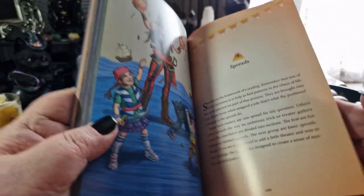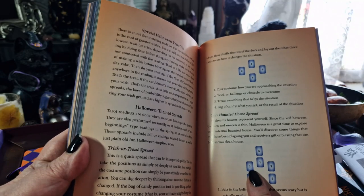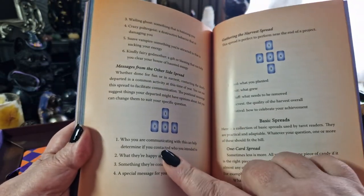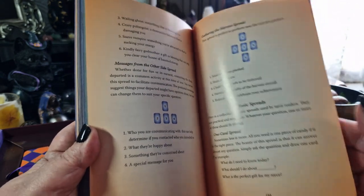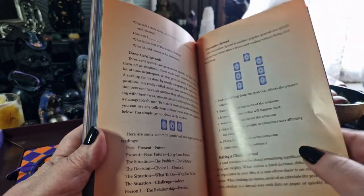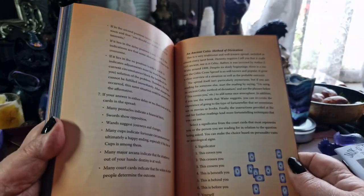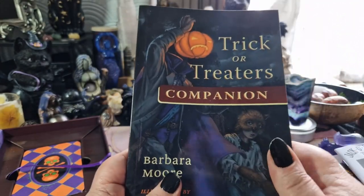and there's a whole section on spreads, all of them Halloween themed. So you've got a 4-card trick or treat, a 6-card haunted house spread, a 4-card messages from the other side, a 5-card gathering the harvest, and then basic 1-card and 3-card spreads. A horseshoe spread, a making a choice spread, yes and no, and a standard Celtic cross. So it's really a fantastic guidebook.